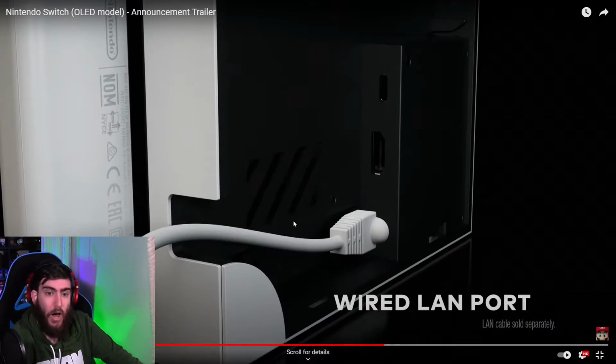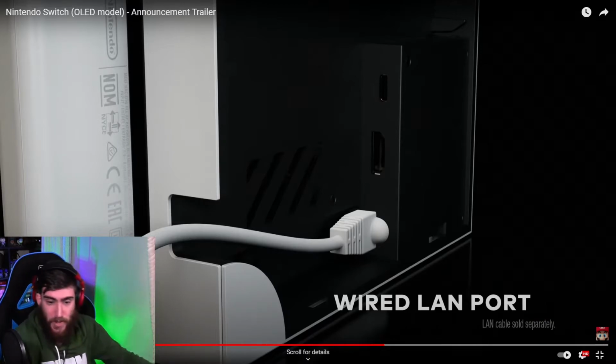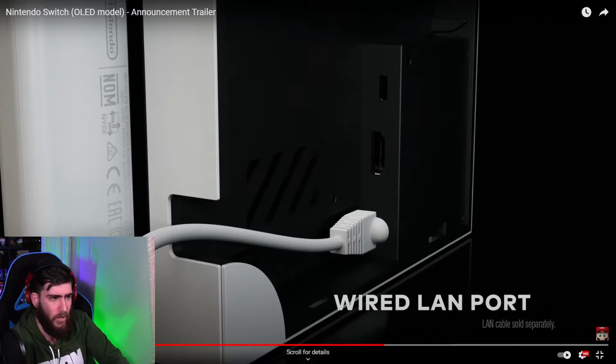I imagine some people will get use out of it. I also did notice that the sides of the dock are actually curved now, which is a lot different to the other one, which I believe is all square. They've put a lot more curves into this as well. I've noticed even this little covering here used to be just a little cut out in the side that it would lean out, and it's now curved. So I guess Nintendo's going for the curve route.